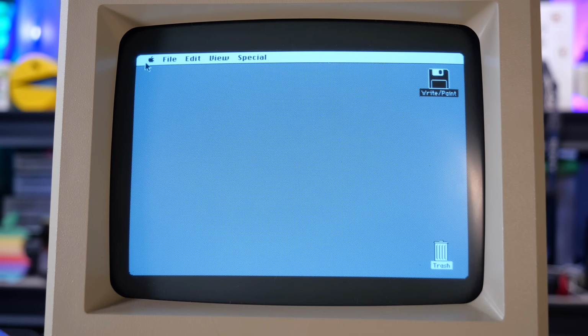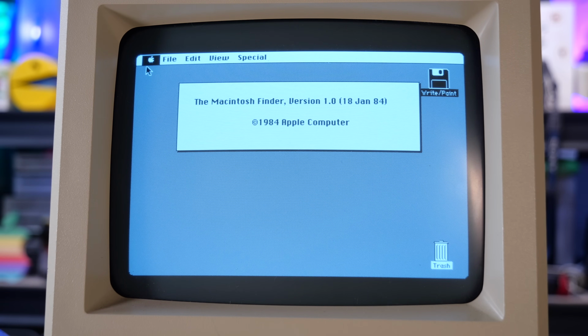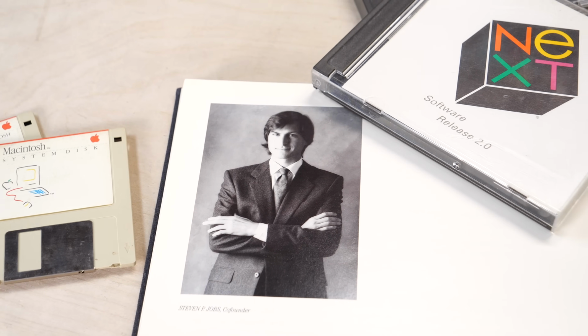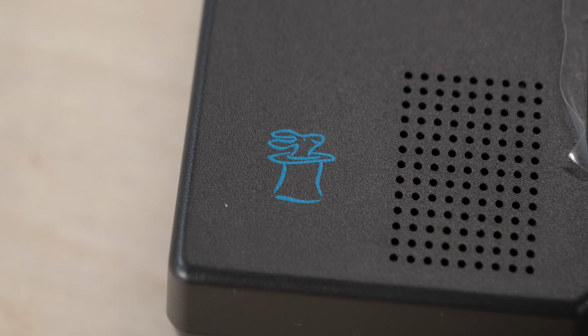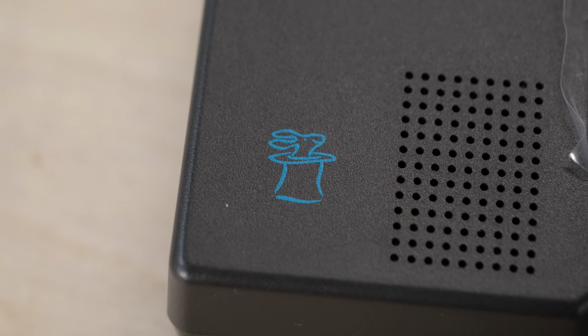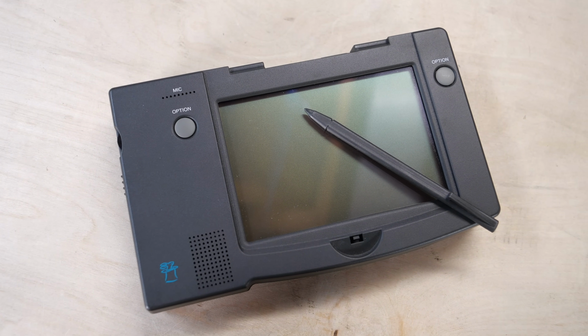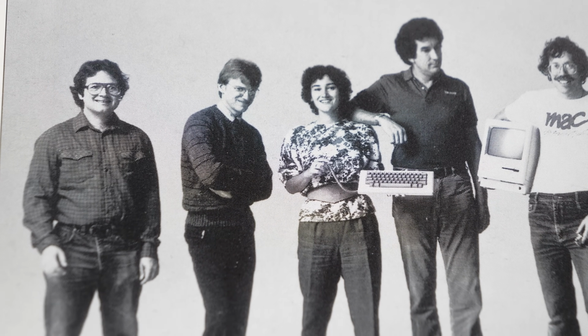Oh, and about my search for System 1.0? Well, it turns out Joanna's disk had that too. As for Joanna, she left Apple in 1985 and followed Steve Jobs to Next. Afterwards, she became Vice President of Marketing at General Magic, a company full of former Apple legends that created some pretty cool handheld devices. Joanna ended up retiring in 1995 to spend more time with her family.